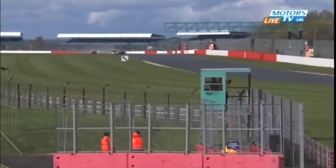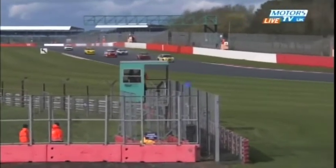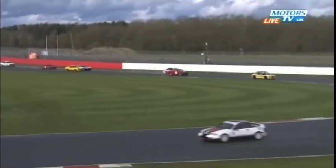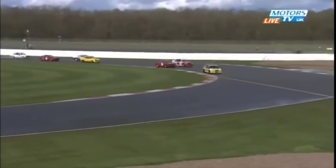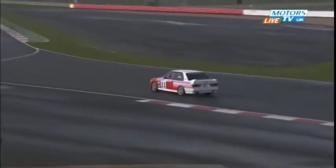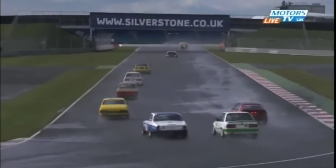Out of Copse Corner they come. In that one shot, you saw the variety that the Classic Touring Car Racing Club can offer as the leaders got in and amongst the traffic. So the BMW M3s working their way through Copse Corner. Round the outside goes Roger Stanford. He gets through the traffic, gets past the Alaman liveried Ford Escort, and now once more down Wellington Straight.